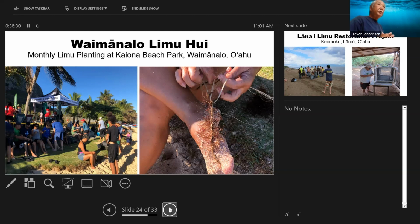Prior to the pandemic, they were getting 40 to 60 people at each of the monthly limu plantings. And because of that, there's Pahono Fish Pond right adjacent. Right, actually, it's right behind Obama's new home in Waimanalo. Because they were there at Kaiona Beach Park doing a monthly limu planting, they saw the Pahono Fish Pond wall that was deteriorated. And so they added the restoration of Pahono wall to their effort.